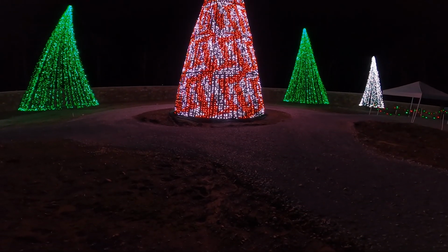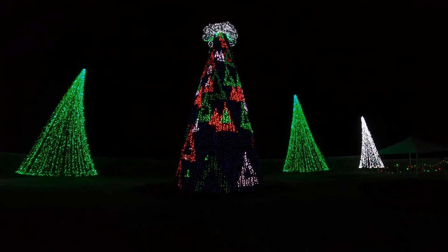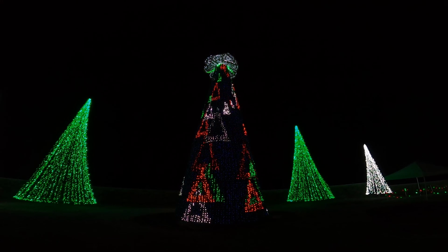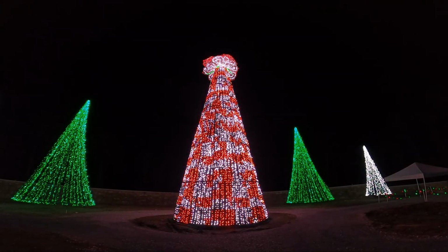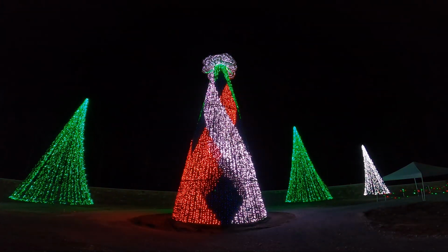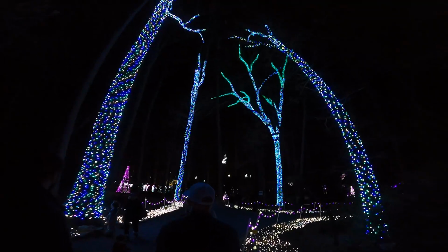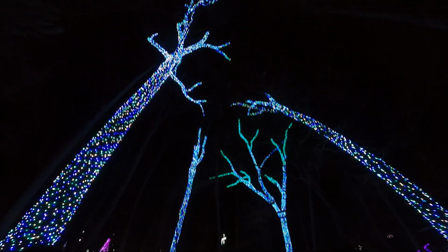Other areas were very impressive, like the 20-foot-ish tall Christmas tree that was synced with RGB lights to allow for patterns and color displays synced with the music. Honestly, the whole experience was mixed, with me feeling overwhelmed with the color choices in huge areas to feeling in awe with the display of lights, like the giant trees that were completely wrapped with lights.